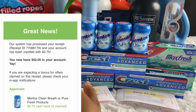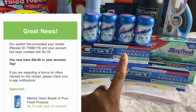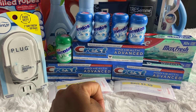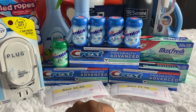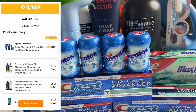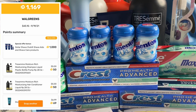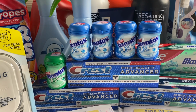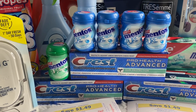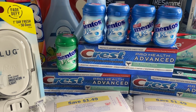Then I got back $3.25 from Checkout 51 for the Mentos. So $8.04 minus the $3.25 that I got back from Checkout 51, that brought my total down to $4.79. Then I submitted my receipt to Fetch Rewards for the Dollar Shave here, and I got back a total of 1,169 points, which is $1.16. So $4.79 minus the $1.16 that I got back from Fetch Rewards, that brought my total down to just $3.63.